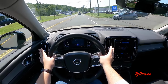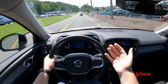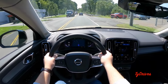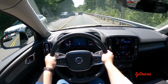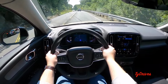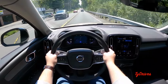Now, I've always liked the XC40. To me, it's a good size vehicle. It's not huge, it's not extra small. It's right in that niche area of size, for me at least. It's got some cargo space, it's got some rear seat room, and it's got plenty of width too. And I've always liked the XC40 because it's a little bit funky, but as I said, it's still very obviously Volvo. It's also very nimble, so if you live in a city, it'll be great for parking, parallel parking, things like that.